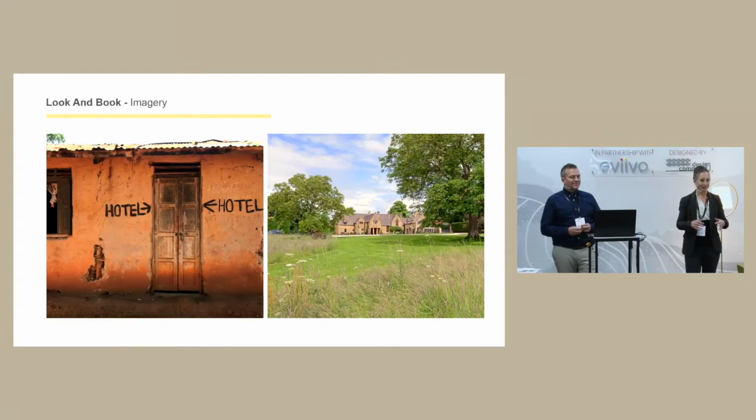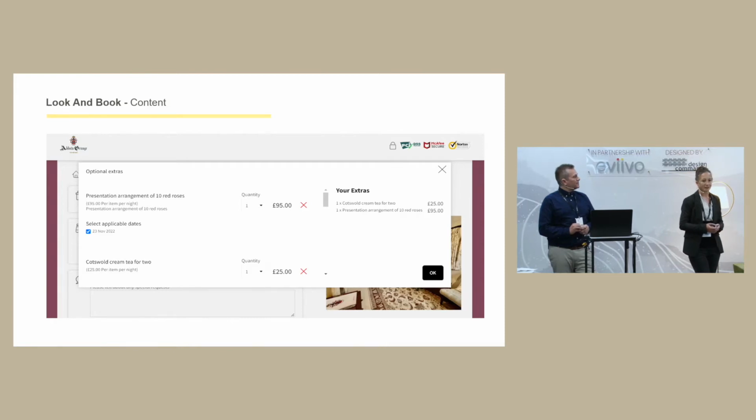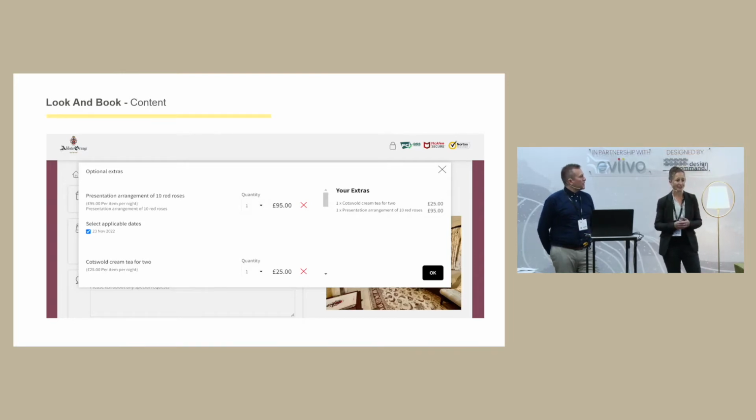Back to the techie part. Now you've got all these amazing images, and you've probably spent a fortune getting this photography done. Imagine if you then want to upgrade with seasonal pictures as well. What you don't want to do is put all of these stunning images on your website and then have to upload them on however many OTA sites you've got. It could be 6, 8, 12. It takes a really long time and can be quite painful to do. So we really recommend that you choose a channel manager that doesn't just update rates and availability at the click of a button. You want a channel manager that lets you update images with a click of a button as well.